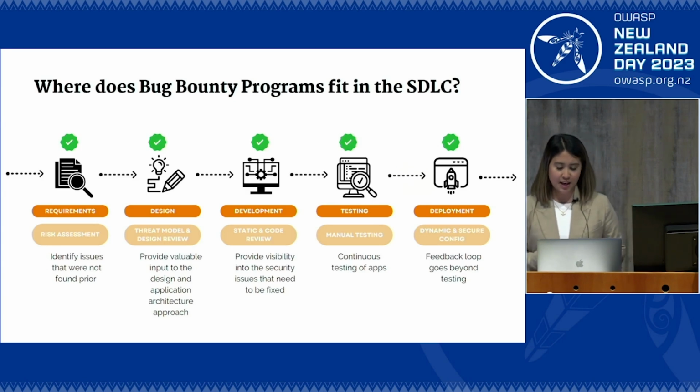And in design, bug bounties reveal insecure coding practices and known risks associated with a certain architecture, a certain library, a design, or a code implementation that the team is trying. And this informs early on the design and application architecture approach that needs to be improved.